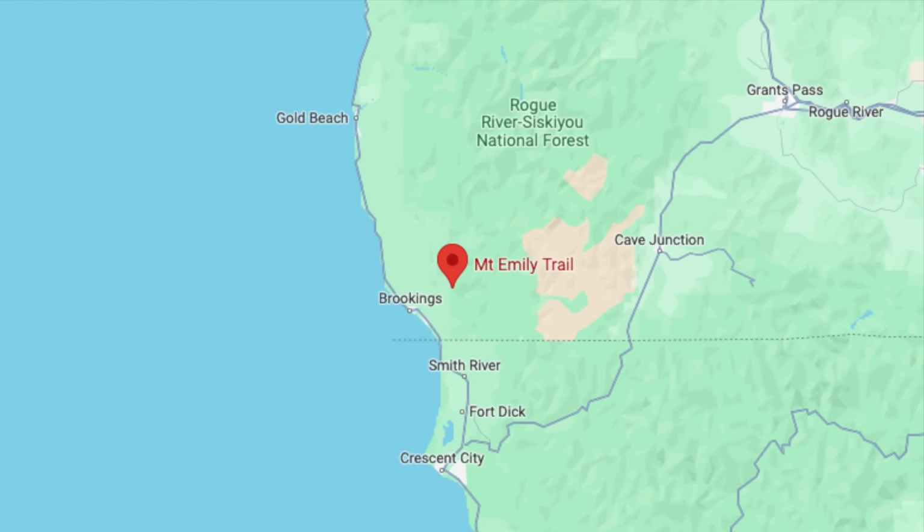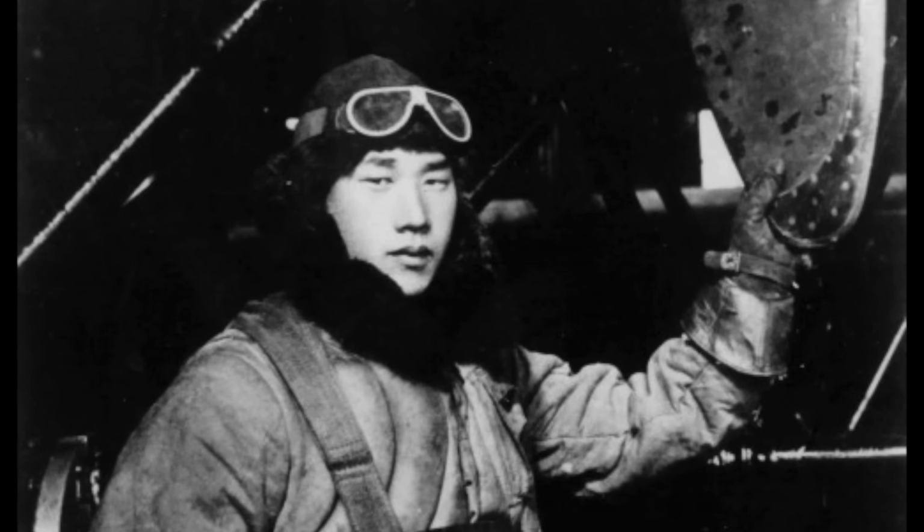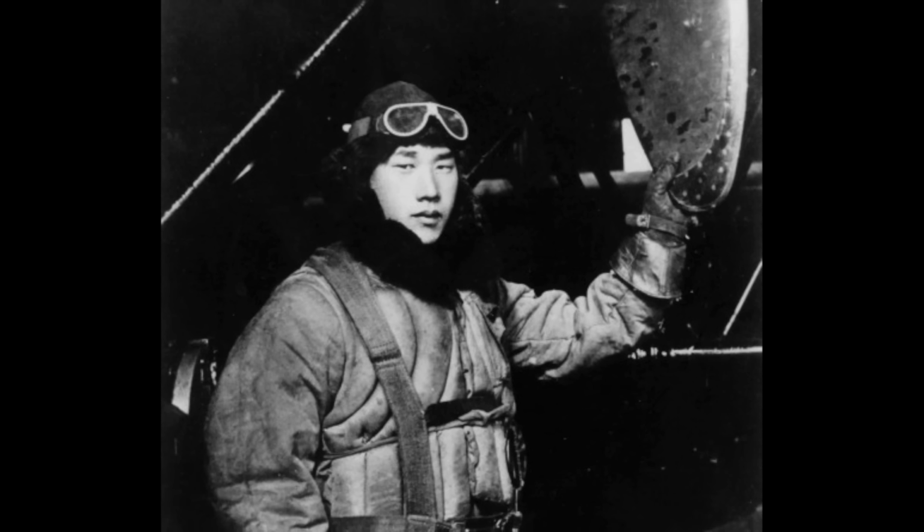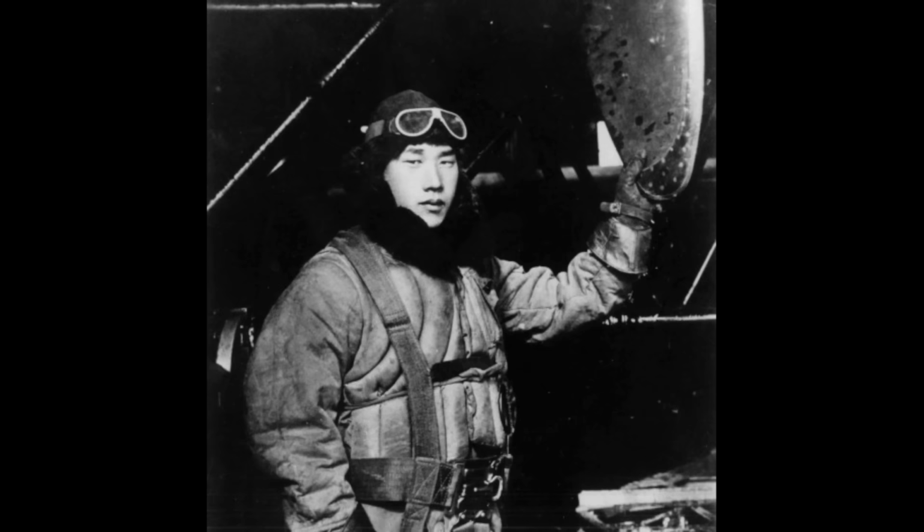The Japanese plane was heard or briefly glimpsed by several lookouts manning towers in the Siskiyou National Forest, and it was the first penetration of continental U.S. airspace by a real enemy aircraft in World War II. Fragments of the Mount Emily bomb were given to the U.S. Army for analysis, confirming the origin of the attack as being Japanese.